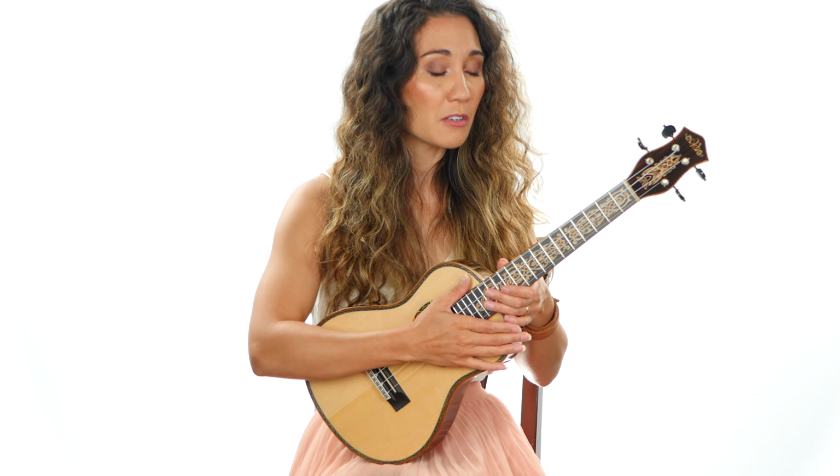But even though the tone wood is heavier, it's stiffer, this instrument is not heavy at all. It's absolutely beautiful, very, very light, very responsive. This just sings. It's absolutely beautiful.